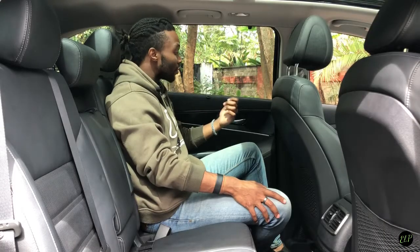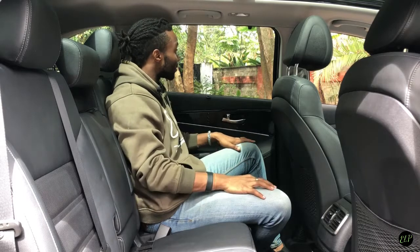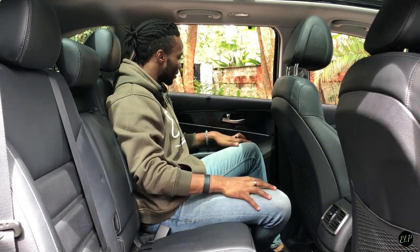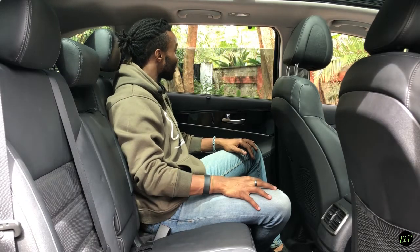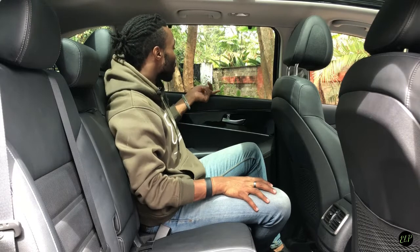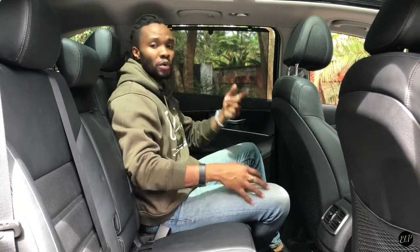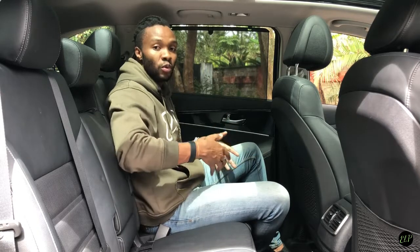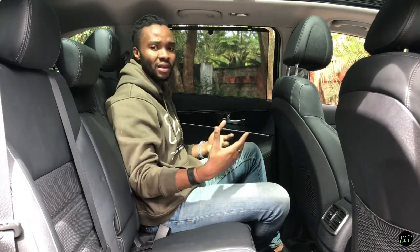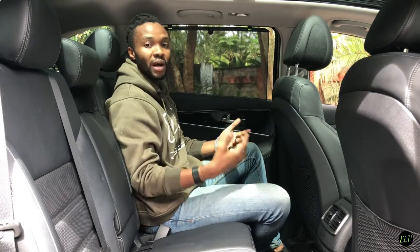And another thing is that on this car, the window going up and down, I think is the fastest I've seen. Just watch this. Down. Up. It's too quick. Then you have your sunshade blinds here at the back, which is great for when you have a baby because you have 2 ISOFIX child seat anchors on both outer seats. So if it's a really sunny day and your baby is here at the back, you can put this up to shade them from the harsh sun rays.